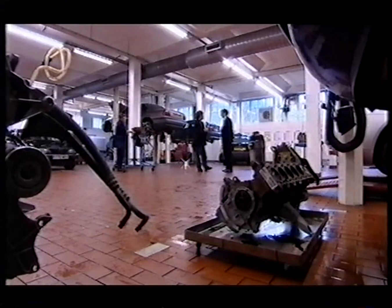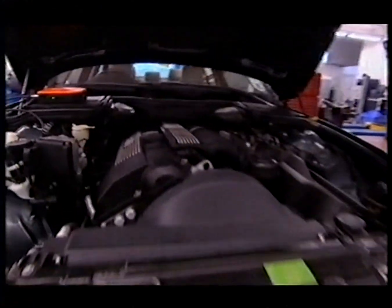But surely people aren't getting the same standard of workmanship, are they? That is a natural assumption to make from that, but it's just not the case. All of our technicians are BMW trained just the same as anywhere else in the country, and we have all of the latest equipment. Tempted?